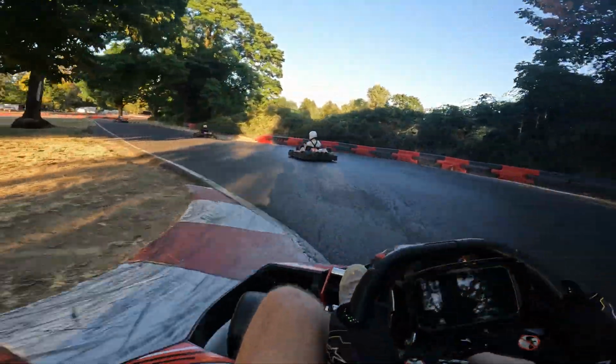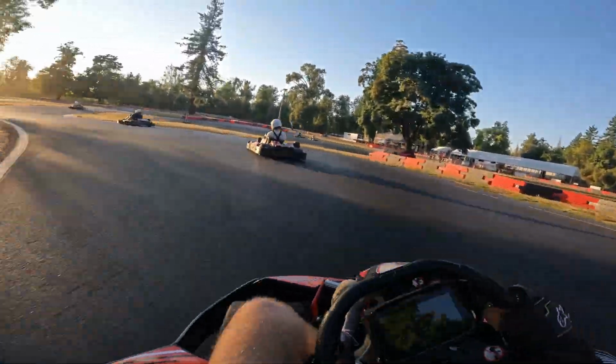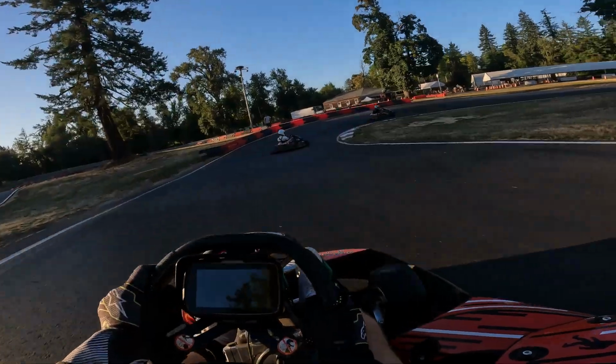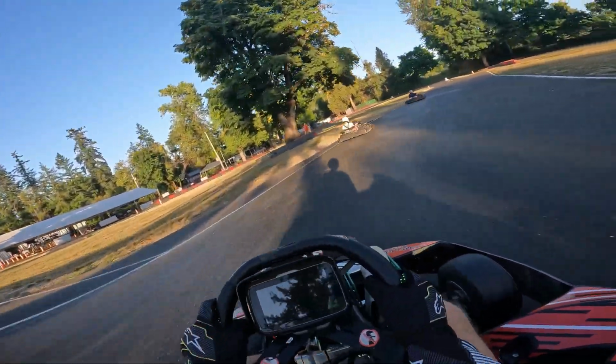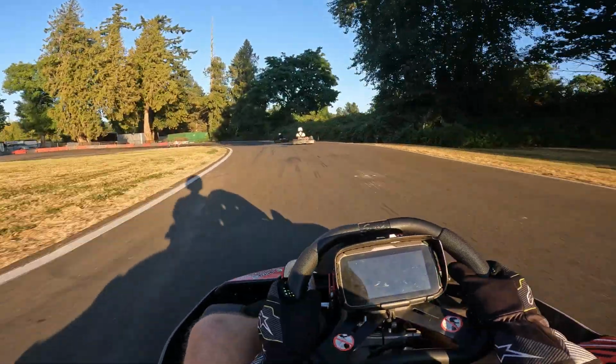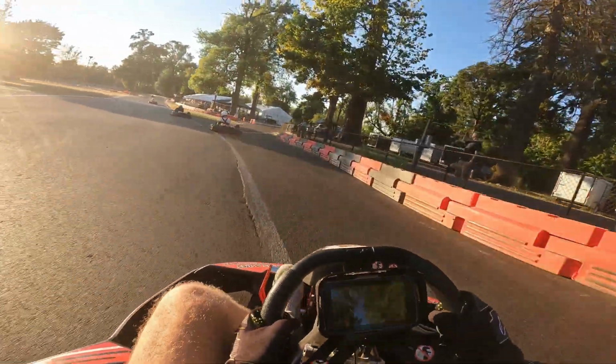This corner is River 1. Pretty fun, just a light lift, back on the gas early. Definitely can't go wide. The edge of the pavement shows up quick. And both in that corner and then the corner I just went through, the exit of River 2, you really don't want to dip your tires out, get them dirty. Going into the final corner with dirty tires is a recipe for that not hooking up.